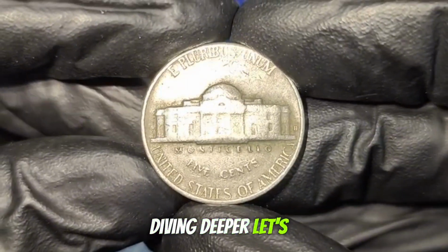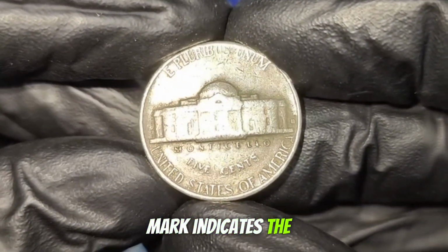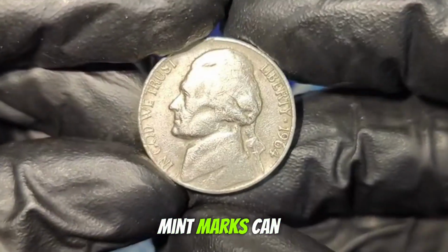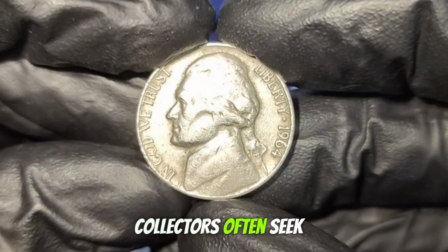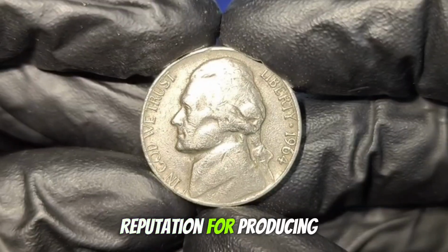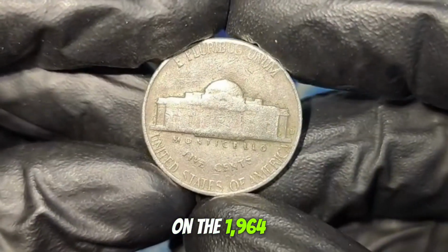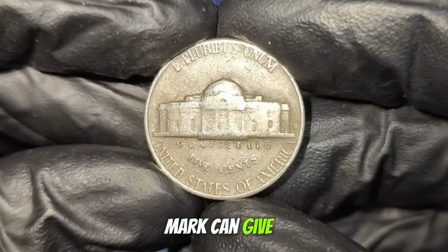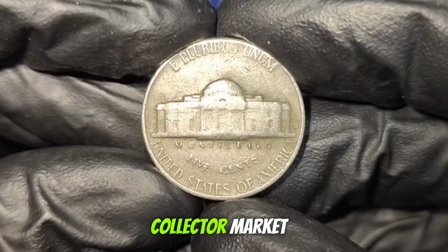Diving deeper, let's explore the importance of mint marks. The D mint mark indicates the Denver Mint, where this particular nickel was struck. Coins with different mint marks can vary significantly in their rarity and value. In fact, collectors often seek out coins from specific mints, and the Denver Mint has a reputation for producing high-quality coins. As we focus on the 1964 with D Monticello nickel, knowing the mint mark can give you insights into the coin's production numbers and how it might stand out in the collector market.